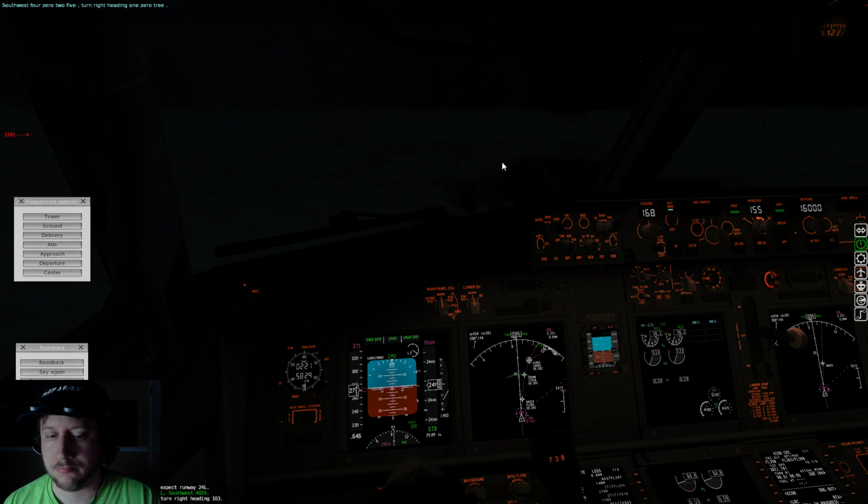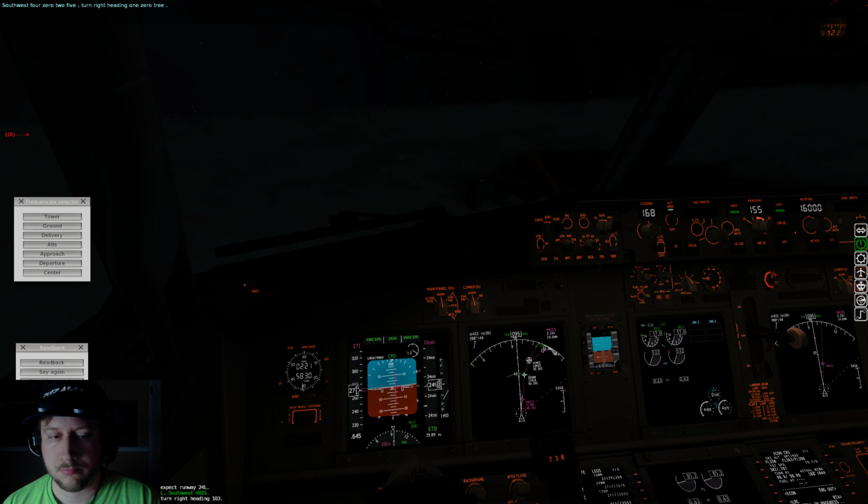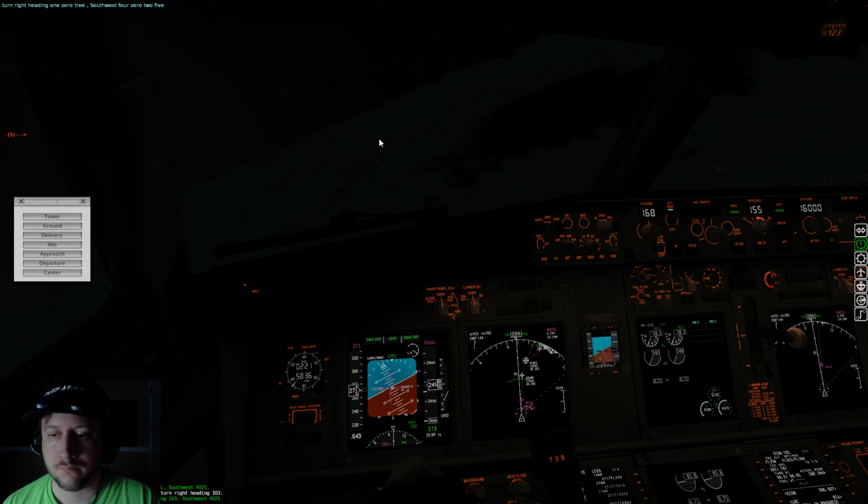Southwest 4025. Turn right heading 103. Turn right heading 103. Southwest 4025.